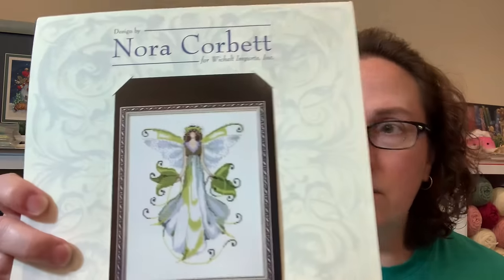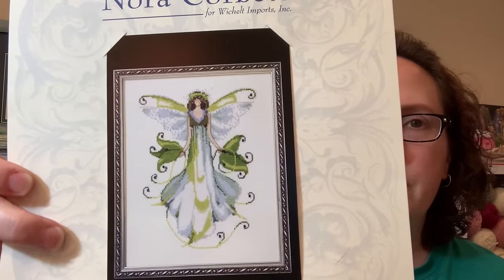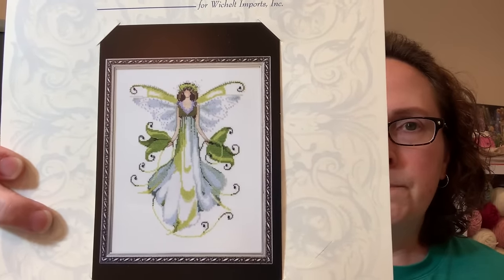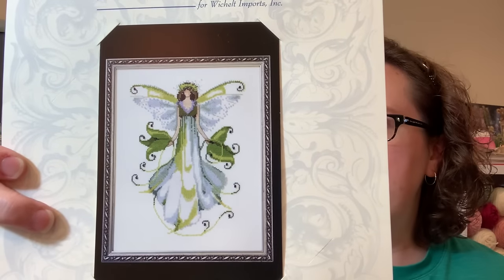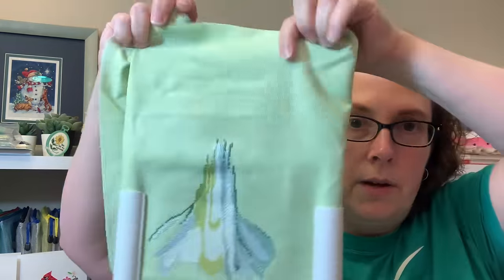Since I don't have a picture from last year, it's a new start. It's called Pixie Couture Collection. It's Morning Glory from Nora Corbett. So it's NC126, Morning Glory. And I love the fabric I chose for it. It's bright, it's cheerful, and I'll take one thing off the Q-snap because it goes just a little bit above.